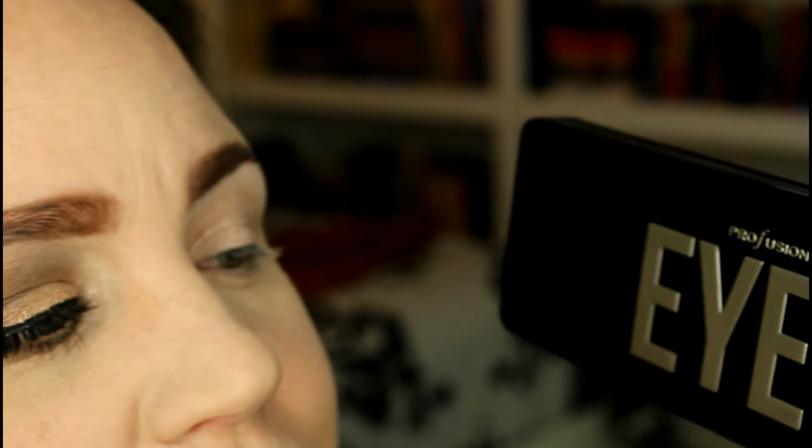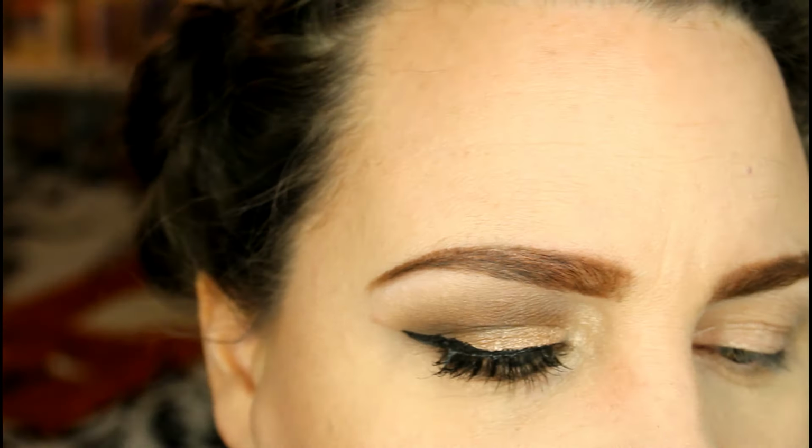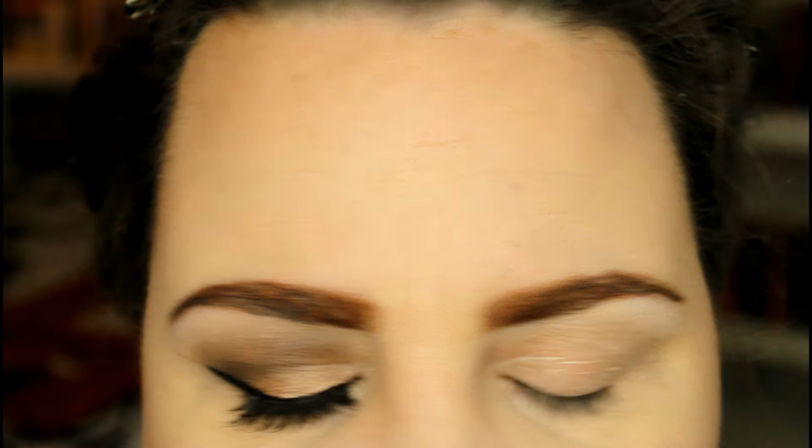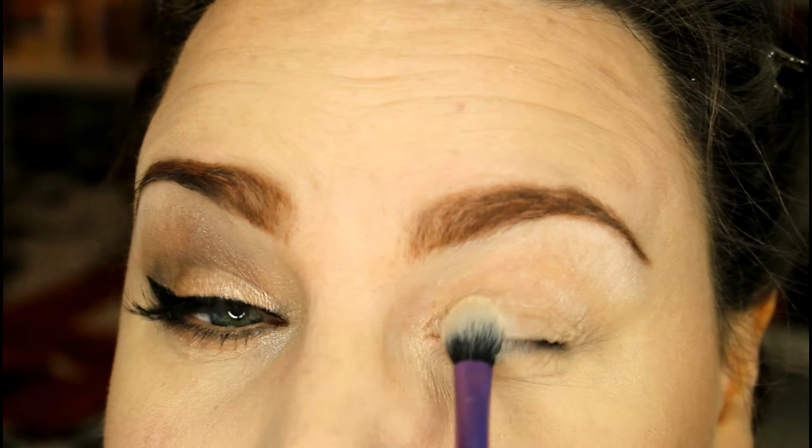Now we're going to go into the Profusion Pro eyeshadow case in the Smoky version, and we are going to pick up the shade Nude, this one right here, and I'm just using a base shadow brush from Real Techniques. I'm just going to start setting that primer.